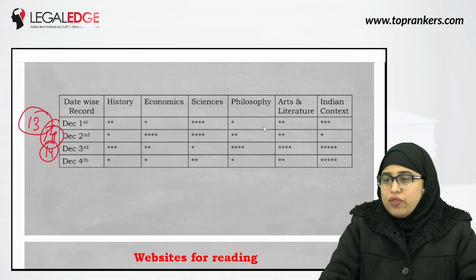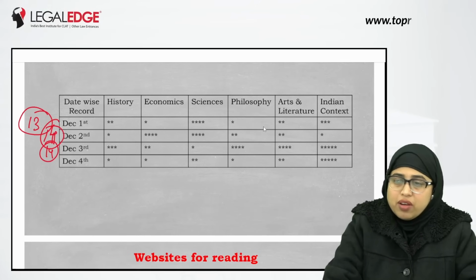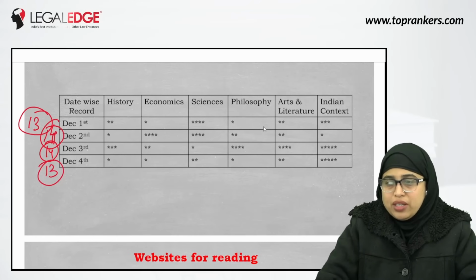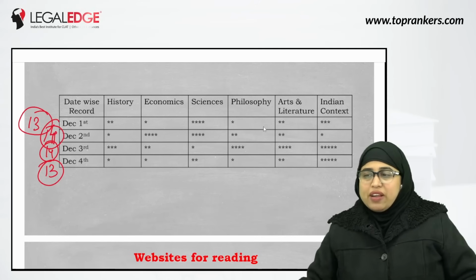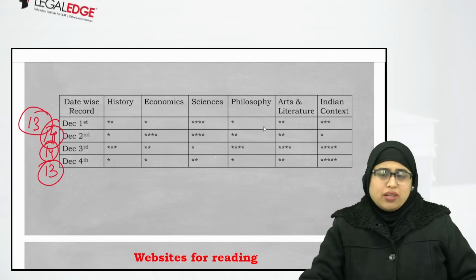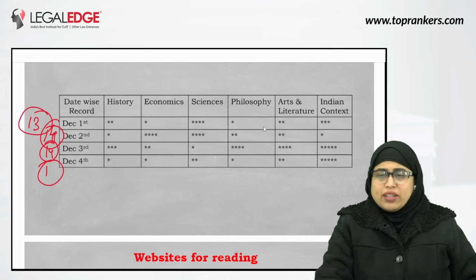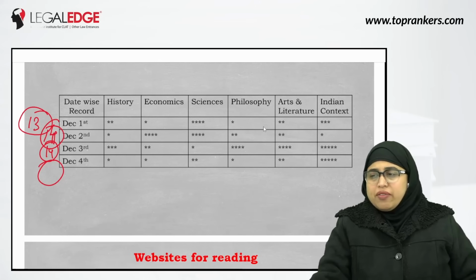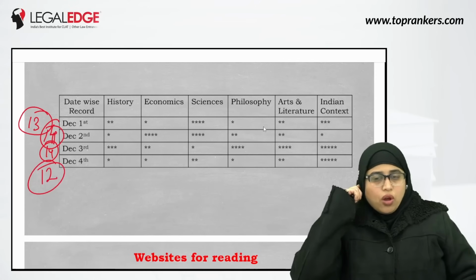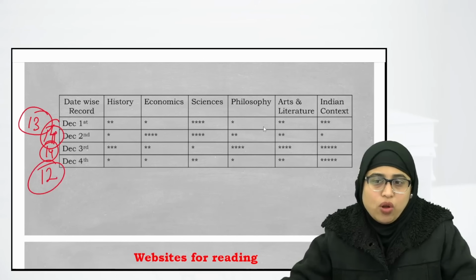1, 2, 3, 4, 5, 6, 7. 7 plus 1, 2, 3, 4, 5. All right, so 7 plus 5, it is 13 articles on a particular day. So that's how you should be counting. All right, 5 plus 2, 7 plus 1, 8 plus 2, 10 plus 2, whatever the number is. 13 articles or 12 articles accordingly. All right, like this is 5, 7, 8, 9, 10, 11, 12. 12 articles on December 3. All right. So that's how you should be working on that.